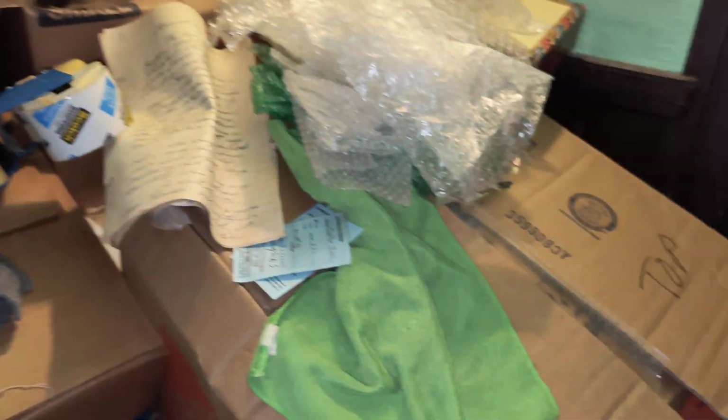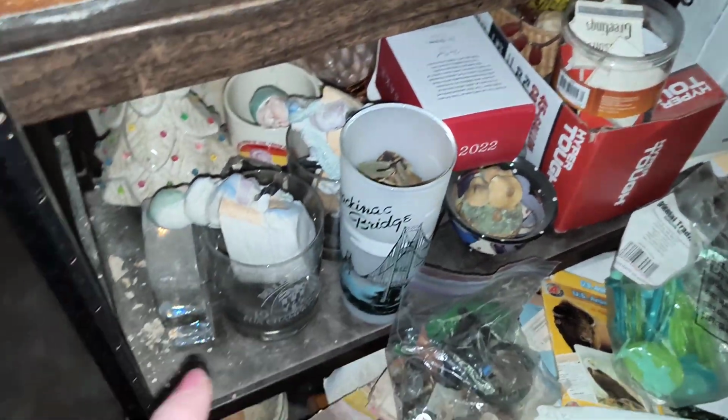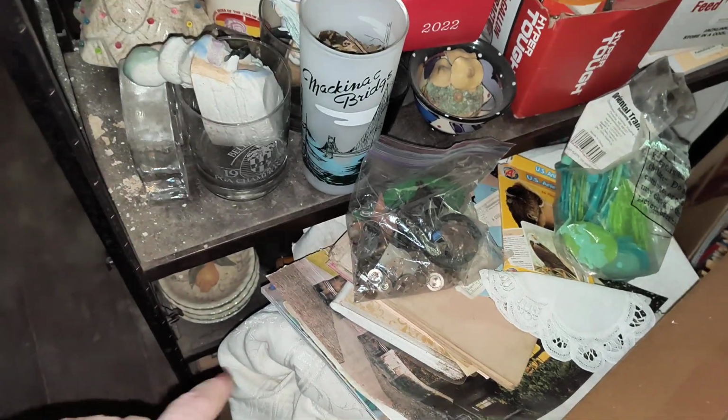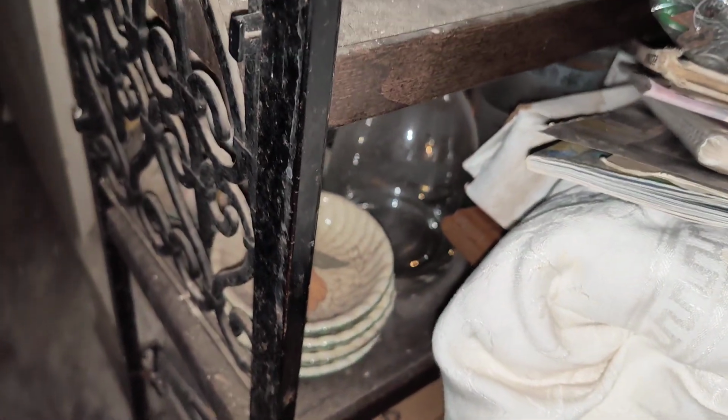You want to see the stuff that I need to put on eBay? Let's go take a look. Go past the coat closet here. You can only see one shelf, but what's in that little box is what's listed on eBay. I've got all this stuff. I'm not selling the tree. Look, this is Mackinac Bridge. I've got to get all this stuff washed and listed. The next shelf down is the same way. It's just packed with stuff that I have to get listed.